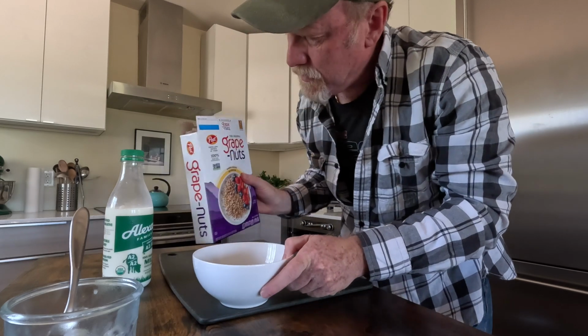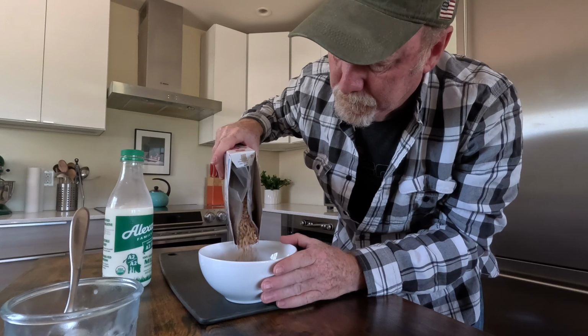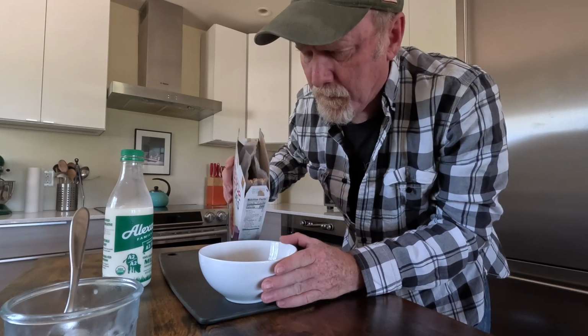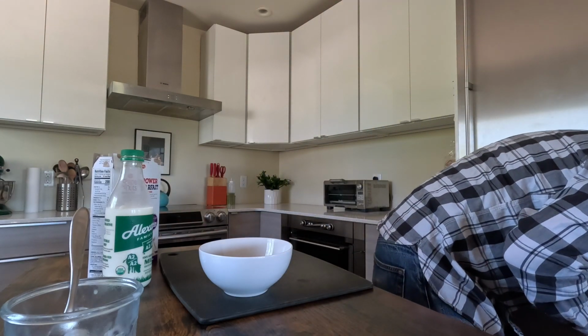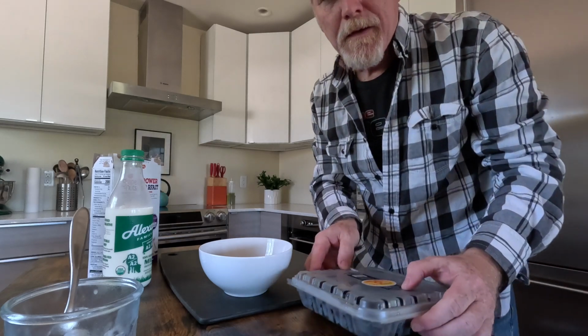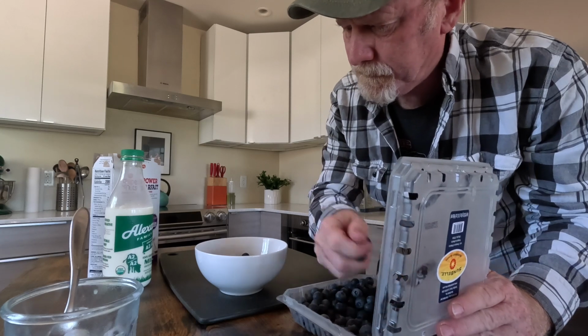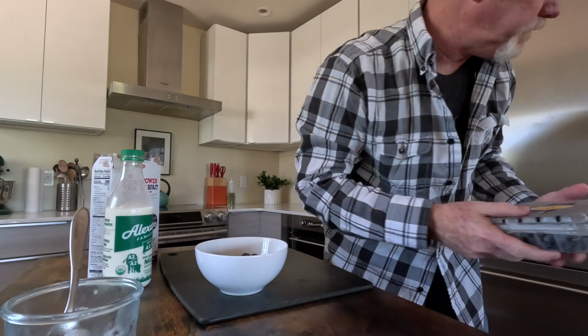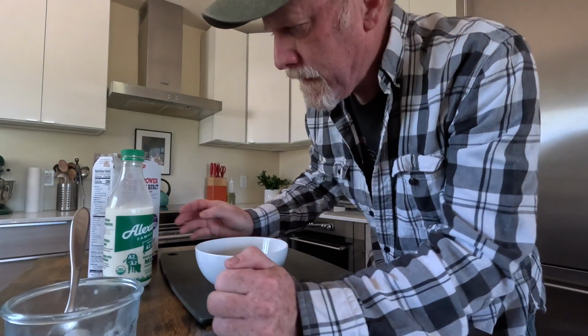And like I said, the other way to do it is to put it on your cereal, so let's do that. So, got my grape nuts. There. Get my blueberries. Some more of these frozen blueberries. Just like that. Then we pour our milk on top of that.